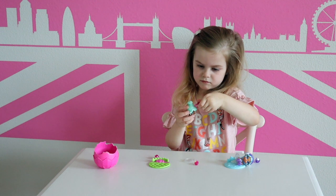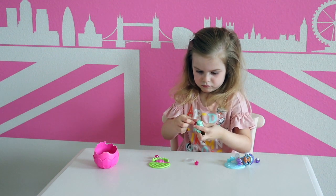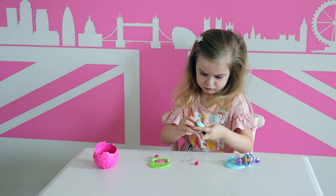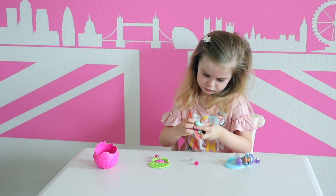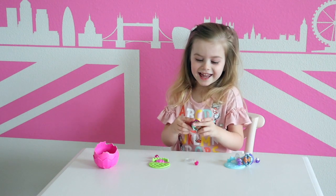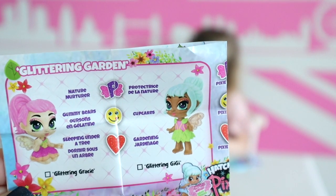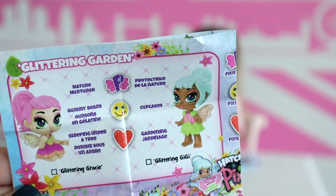Little headband, that's cute. So I'm gonna read about the Glittery Garden. It says she's the protectress of nature. So basically she protects nature. Guess what her favorite food is? Cupcake! Here she is. Glittery Gigi loves cupcakes and gardening.